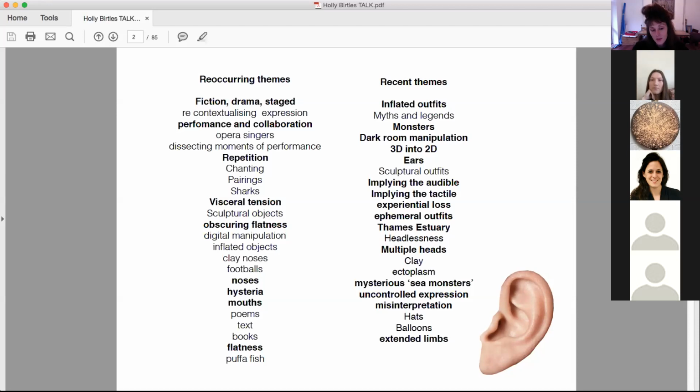Visceral tension is a comment around making three-dimensional objects which you can touch, so they're very tactile, and they are flattened through the photography. Obscuring flatness as well links with that. Noses, hysteria, so there's always this reference back to extremities of emotional states. Mouths, recent themes include inflated outfits, and you'll see a few of those soon.